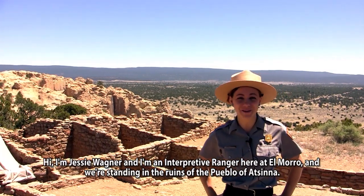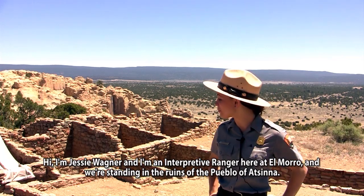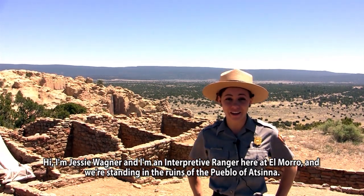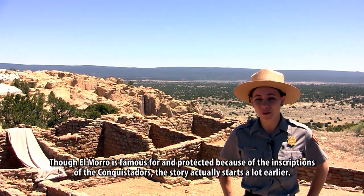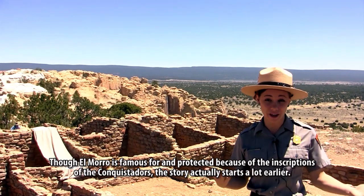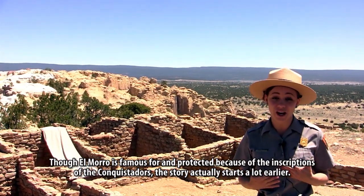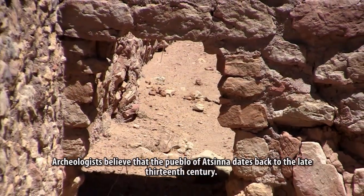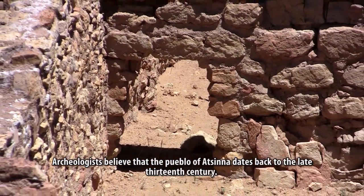Hi, I'm Jesse Wagner, and I'm an Interpretive Ranger here at El Morro. And we're standing in the ruins of the Pueblo of Atzana. Though El Morro is famous for and protected because of the inscriptions of the conquistadors, the story actually starts a lot earlier. Archaeologists believe that the Pueblo of Atzana dates back to the late 13th century.